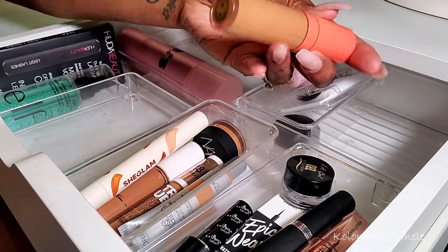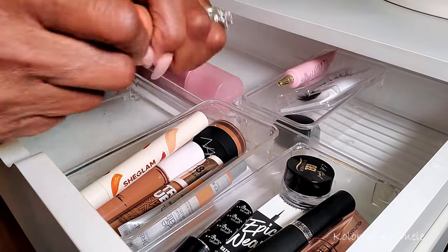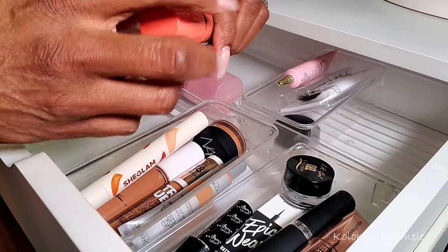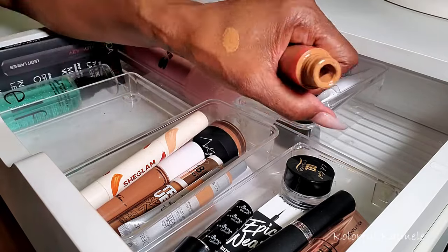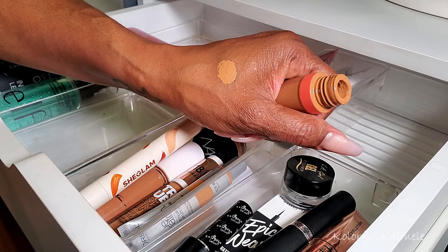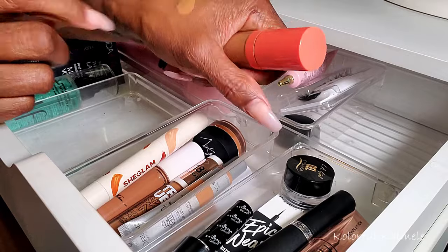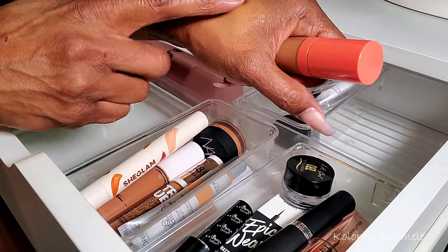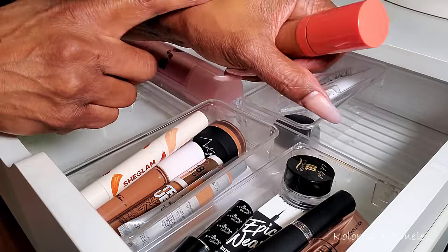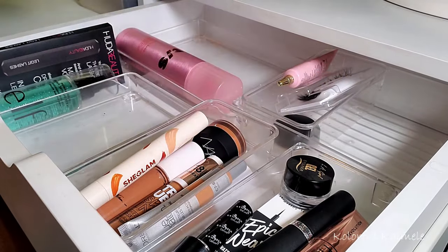You guys know, if you've been around, my Juvia's Place number 11, this is like my absolute favorite concealer of all time in history. Will never not use it. That is what shade 11 looks like. You can see that coverage. It's beautiful. I definitely would say, if you need a full coverage concealer that blends out nicely, has a beautiful finish, that the Juvia's Place concealer is bomb.com.